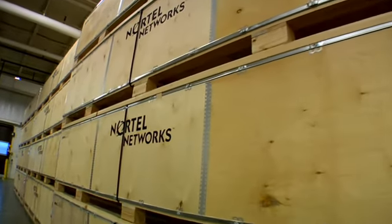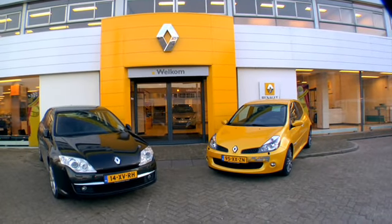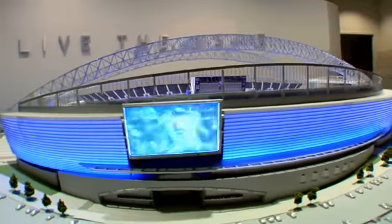The user reaction initially with Microsoft Dynamics CRM was wow. 8 minutes for order entry, and now we can do it in a minute and a half. If you can turn on a computer, you can use Microsoft CRM.